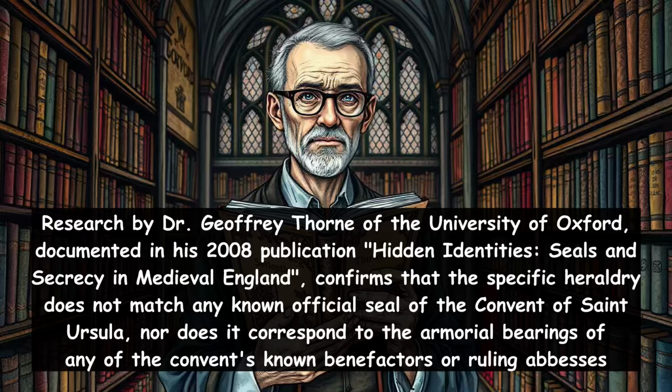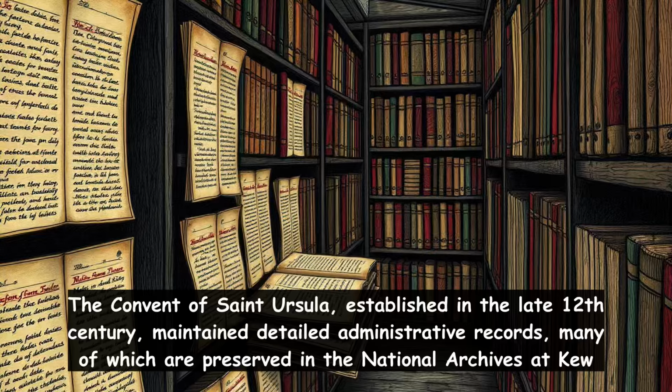Geoffrey Thorne of the University of Oxford, documented in his 2008 publication, Hidden Entities, Seals and Secrecy in Medieval England, confirms that the specific heraldry does not match any known officiala, nor does it correspond to the armorial bearings of any of the convent's known benefactors or ruling abbesses. The Convent of St. Ursula, established in the late 12th century, maintained detailed administrative records, many of which are preserved in the National Archives at Kew.